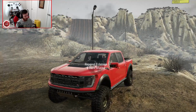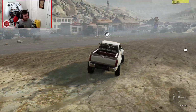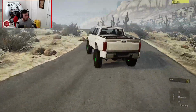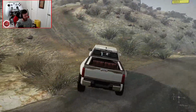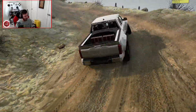All right, let's go on and repair your damage real quick. And now, let's go grab the 2022 Toyota Tundra and see what this thing is like to drive. Now, right off the bat, whoa! I can tell you right off the bat, this thing's got mad torque. Oh my god. This thing actually feels torquier than that Raptor R did. That's nuts. I knew it was going to feel torquey. I didn't know it was going to feel that much more torquey.